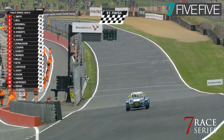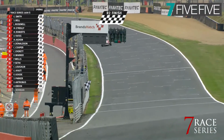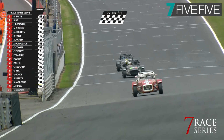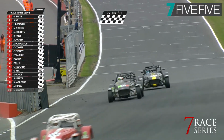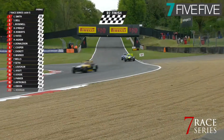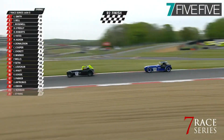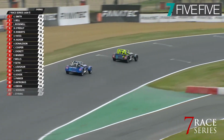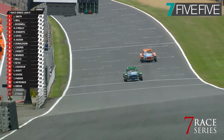The margin between those 2 was 62 thousandths of a second as Michael O'Reilly is 4th. Then it is Mark Roberts for 5th, and David Yates takes 6th place. 7th goes the way of Marco Agam from the back row of the grid, having been in the gravel in the first race. So it was a good drive up through the field for Marco Agam. And the rest of the field heads towards the line.